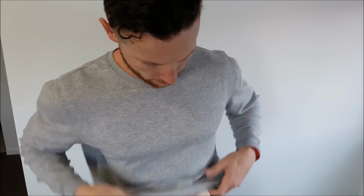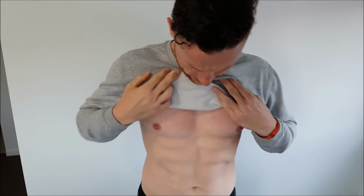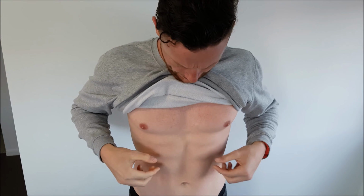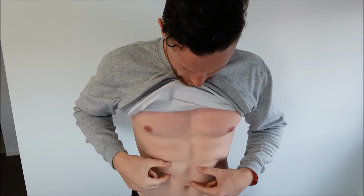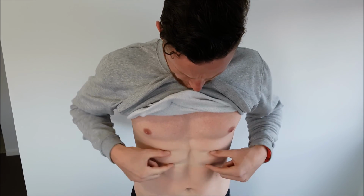If you're wondering what mine look like, I will give you a quick look. Hopefully you can see them. So, like I said, I think I am probably around about the 12% body fat mark, and like I said, mine are asymmetric. This one's up here, that one's down there, but I do have 2, 4, 6, and 8. So I do have an 8-pack.